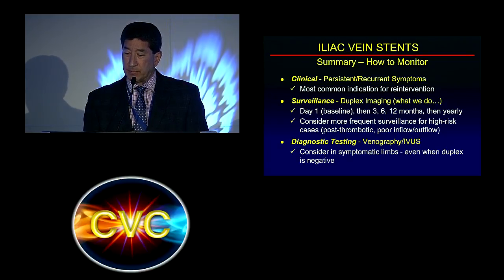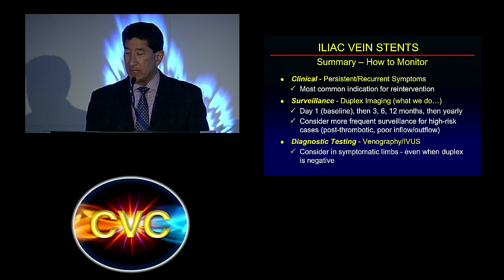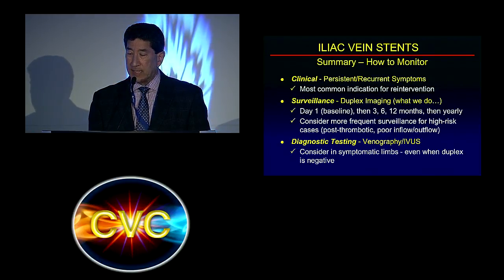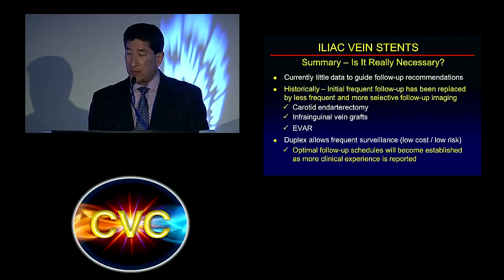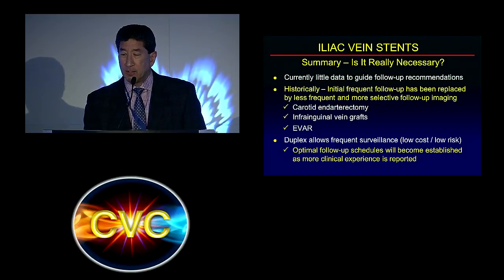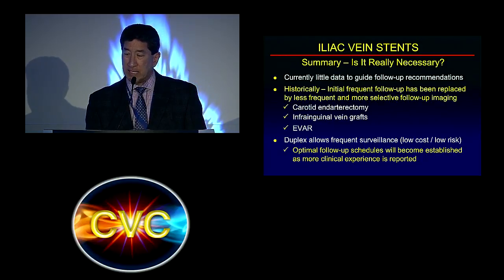And diagnostic testing is reserved for those with symptomatic limbs. And even if the duplex doesn't show something that's terribly concerning, if the patient has signs and symptoms, then further imaging is probably worthwhile. And then the last question, is it really necessary? Well, currently there's very little data to guide follow-up recommendations in this area.